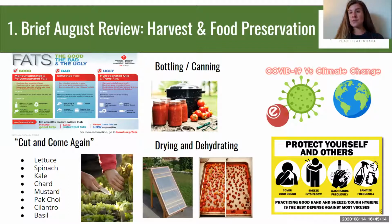So the two bad types of fat are our saturated fats and our hydrogenated oils and the trans fats. So as you can see from the chart on the left over here, this is from the American Heart Association. And so these two types of fat are less healthy for our bodies. The trans fats over here, the really bad ones, these should be consumed as little as possible. Those are going to be your baked goods, the treats that have the hydrogenated oil in it. That's really unhealthy for your body.